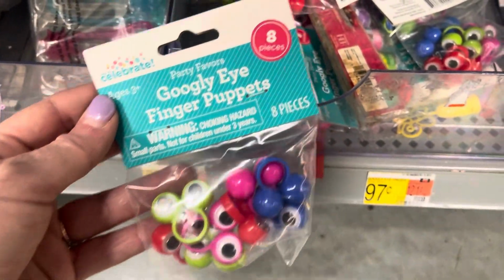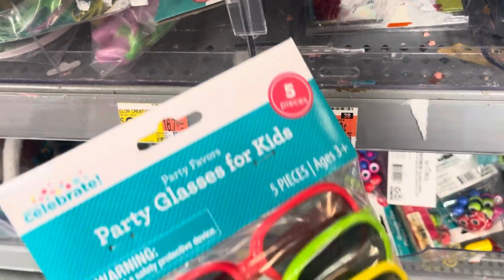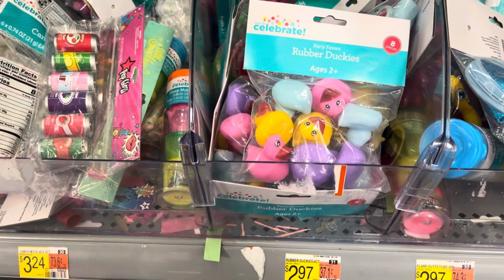And you can also check out the party aisle. In the Celebrate area, they have lots of party favors and great items to also use in your pencil packing journey.